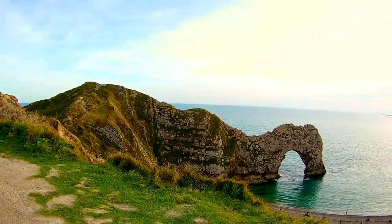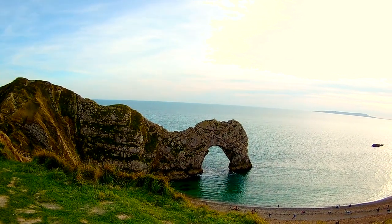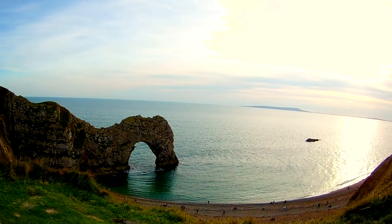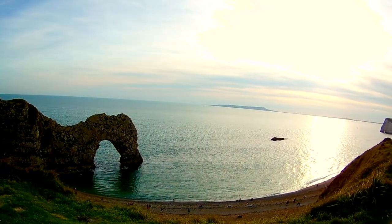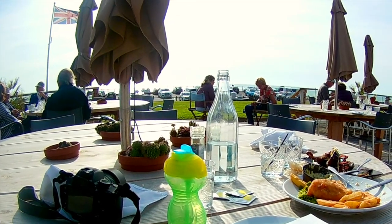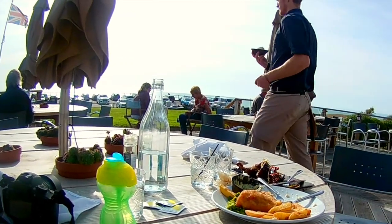This arc-shaped thing is called Durdle Door. It's a natural limestone arch on the Jurassic Coast, and see how amazing it looks. Oh my god. Then we had our essential fish and chips lunch at a place called High Beach Cafe at Jurassic Coast. So if you're a seafood lover, you're going to love this place.